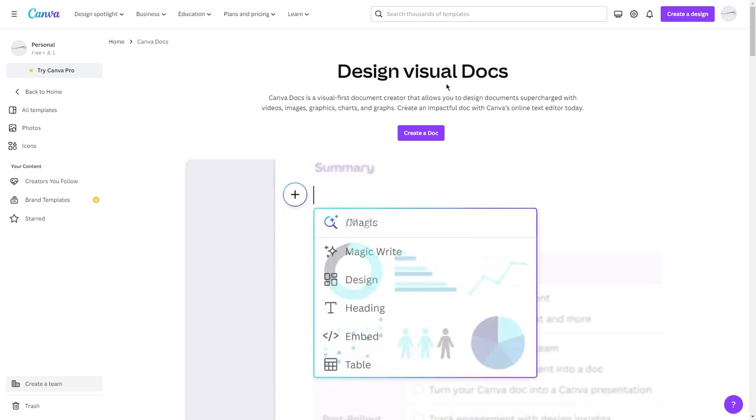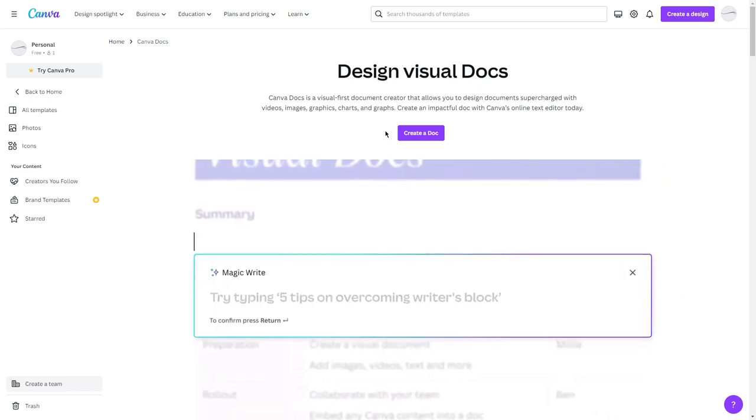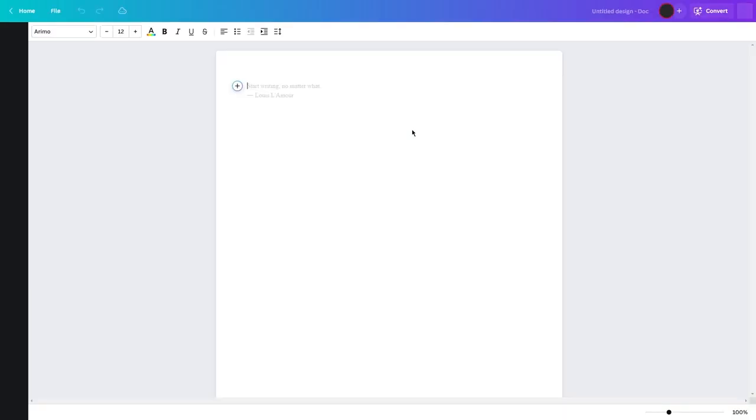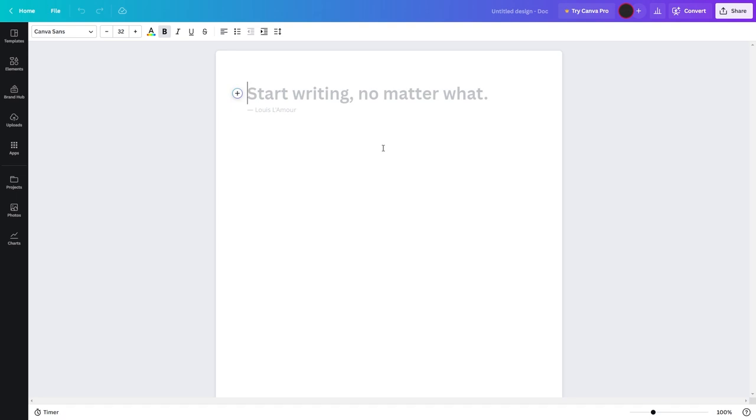Once you're signed up and logged in, it's time to start creating your very own travel plan. So look for the purple Create a Doc button and give it a click, and you'll be taken to a blank document where you can start writing. All right, let's make this travel plan shine. Give it a solid title, like Travel Plan for Las Vegas.